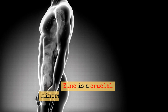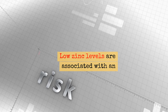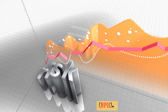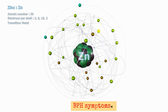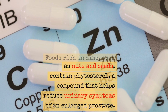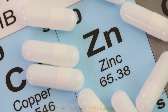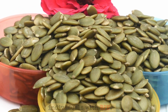1. Zinc. Zinc is a crucial mineral for maintaining prostate health. Low zinc levels are associated with an increased risk of developing benign prostatic hyperplasia, BPH. Additionally, zinc can help alleviate existing BPH symptoms. Foods rich in zinc, such as nuts and seeds, contain phytosterol, a compound that helps reduce urinary symptoms of an enlarged prostate. Pumpkin seeds are an excellent snack for individuals with BPH.